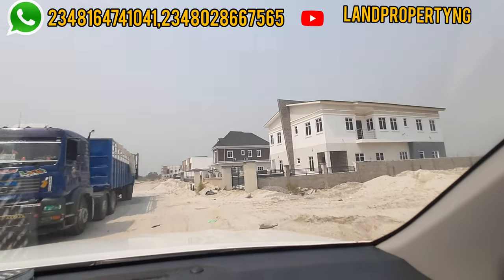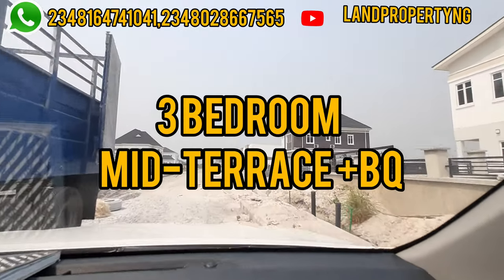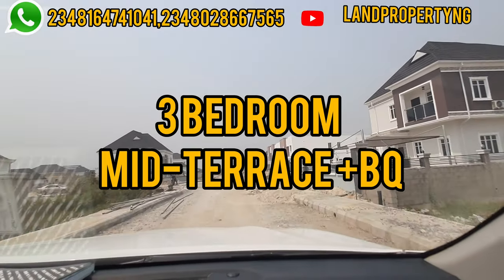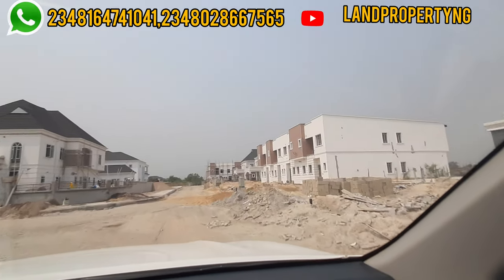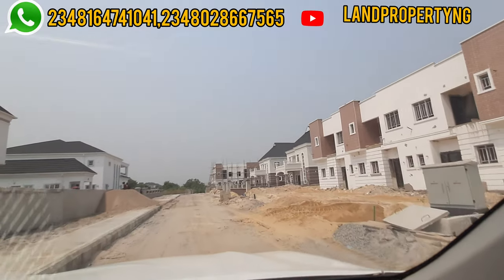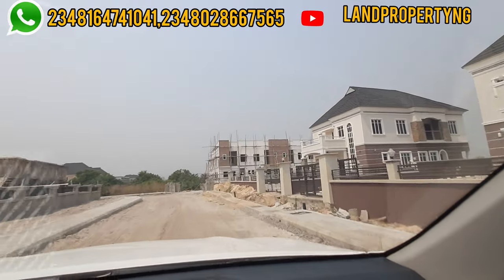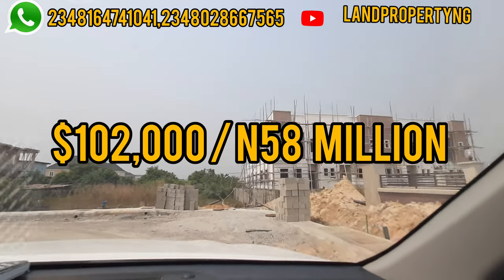In this Amen Estate Phase 2, you can also get a 3-bedroom mid terrace. That's a terrace that is in the middle. You know, a terrace is actually a row of duplexes that stay together, just like what you're seeing now. This is a terrace. So the one that is in the middle, you can get for 58 million naira.